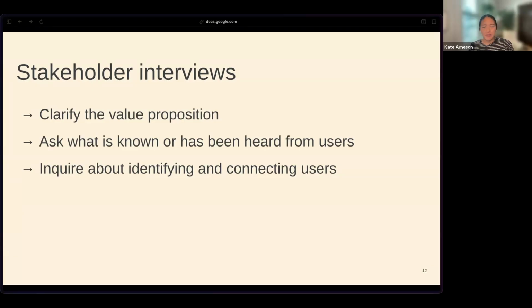The last thing I'd mention is you can check and see if your stakeholders can help you identify users that you can have further discussion with, that you can run user discovery sessions or usability testing with. So some stakeholders are going to be pretty plugged into the communities that they're targeting for their product. So this can be a great way to connect with the actual people who will be using your tool.